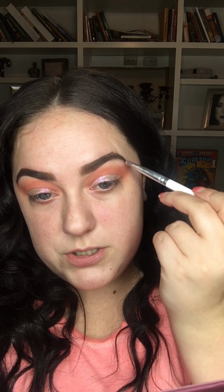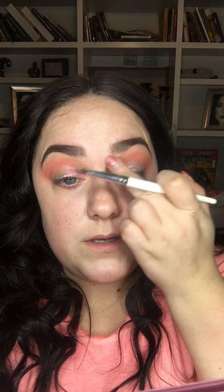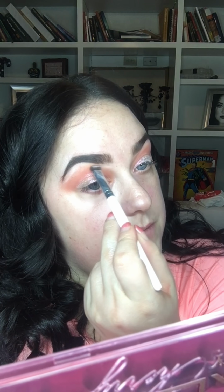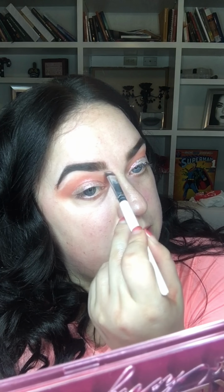And I always like to use a really flat, stiff brush like this to get a smaller line, but then I take my finger, and make sure your finger's clean before you do this, obviously, as in has no eyeshadow on it already. And I like to blend it out with my finger. So I'm sorry if it looks like I'm flicking you off. I'm not. I'm just blending out my eyeshadow because we don't need any harsh lines.